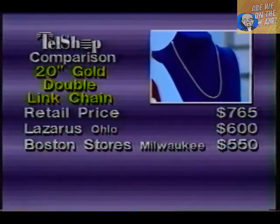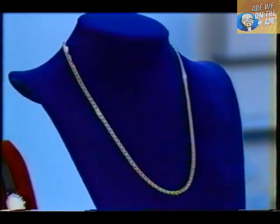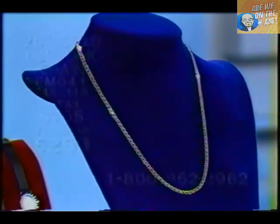Boston Stores in Milwaukee, I miss Lazarus. Let me talk about Lazarus in Ohio: $600. Boston Stores in Milwaukee: $550. TelShop price? $299. Now, wait a minute, there must be a mistake. No, there's not a mistake. $299 for what you'd regularly pay $765 for.